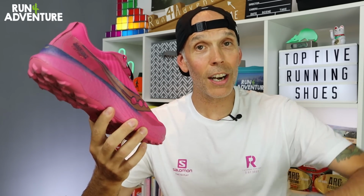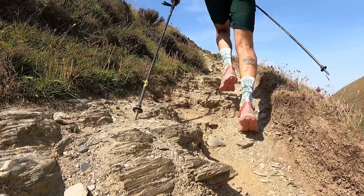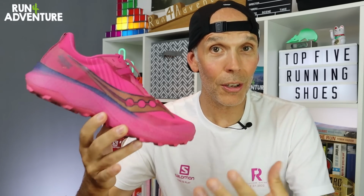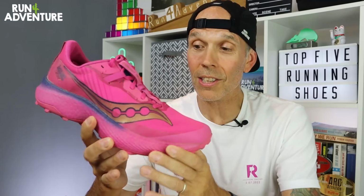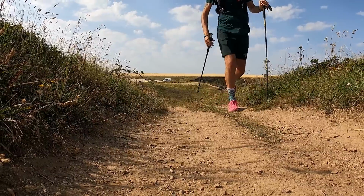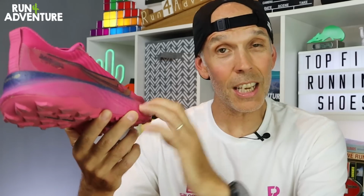So on its first run, I took it out on a really challenging hill session, lots of steep ups and lots of technical downs, and I have to say it did kind of feel like it was working that way. It felt like I was getting lots of assistance when I was driving up those steep climbs, but not at one point did it feel too stiff or too rigid. So for a deeply cushioned carbon plated trail running shoe, I actually felt pretty connected underfoot.